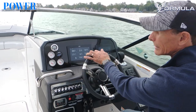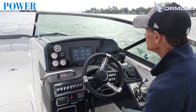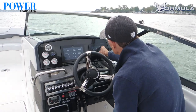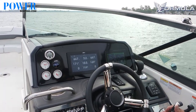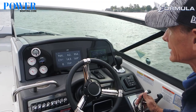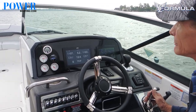Just to demonstrate the smart heading, we probably should get out here where we do a little run and we can do a smart heading overview. So we can go into smart heading, and it's locked our heading on now, even at slow speed. So you can just let the heading control the boat for you.